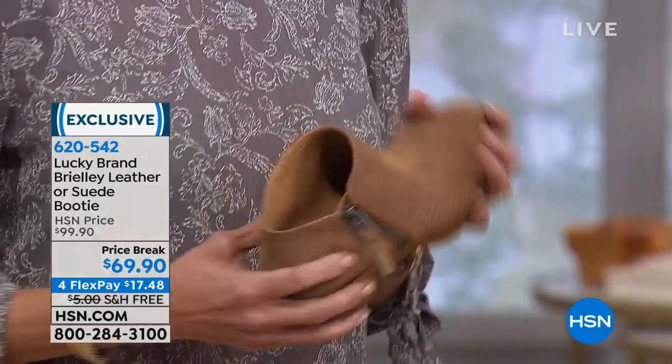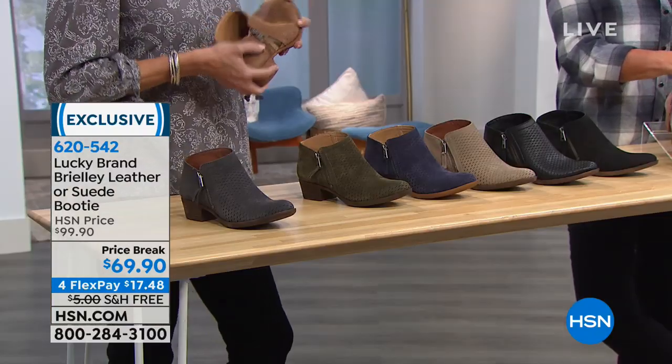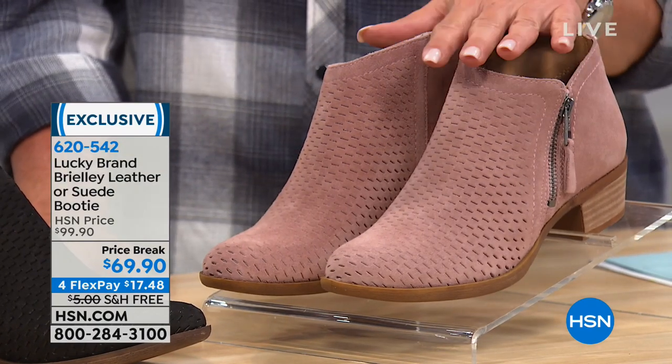So we're going to start on my end, and then I'm going to work down that way. So we begin with this blush, and this is I Dare You Dusty Blush. I've just renamed it. I hope they don't mind it, Lucky Brand, because I think it's perfect. Yes. I think it's lovely.